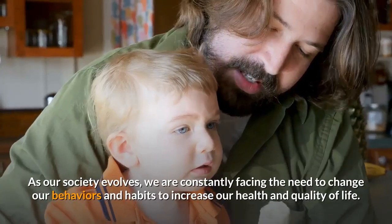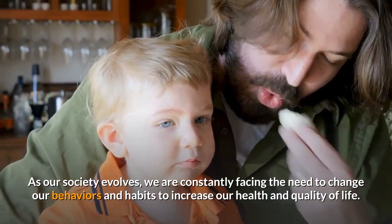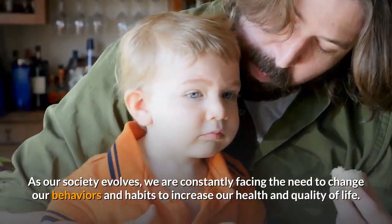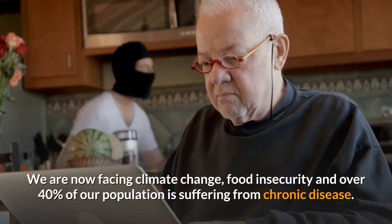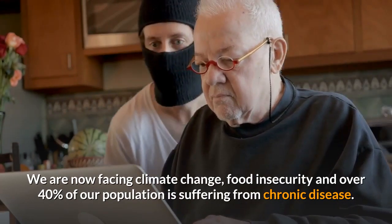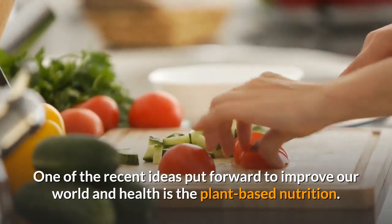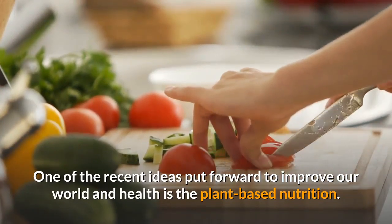As our society evolves, we are constantly facing the need to change our behaviors and habits to increase our health and quality of life. We are now facing climate change, food insecurity, and over 40% of our population is suffering from chronic disease.